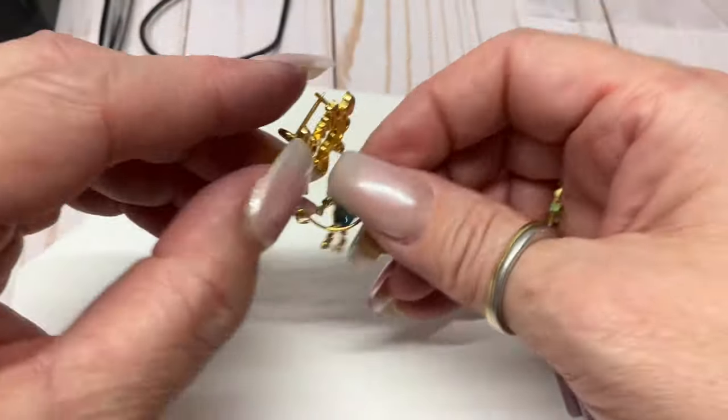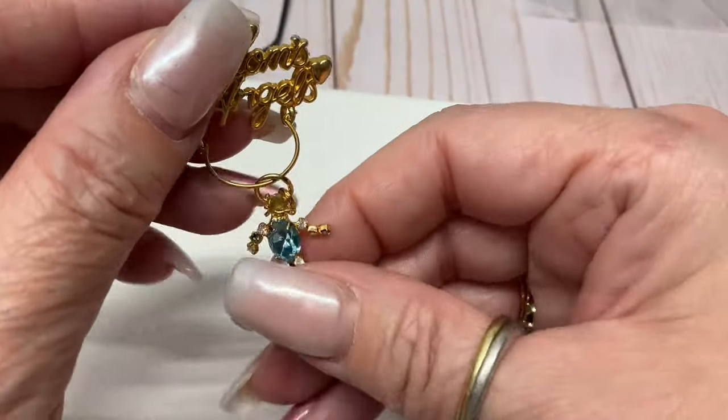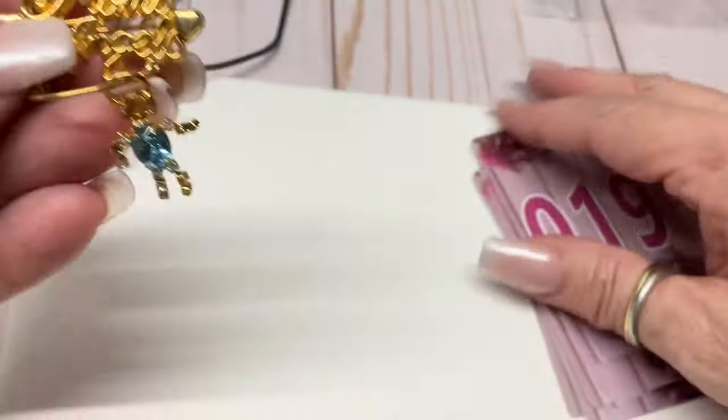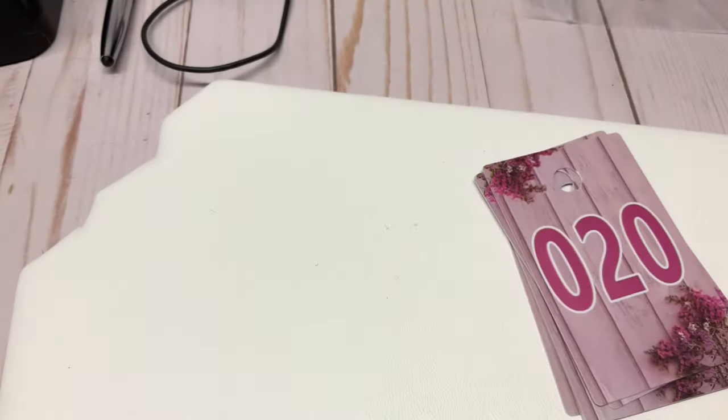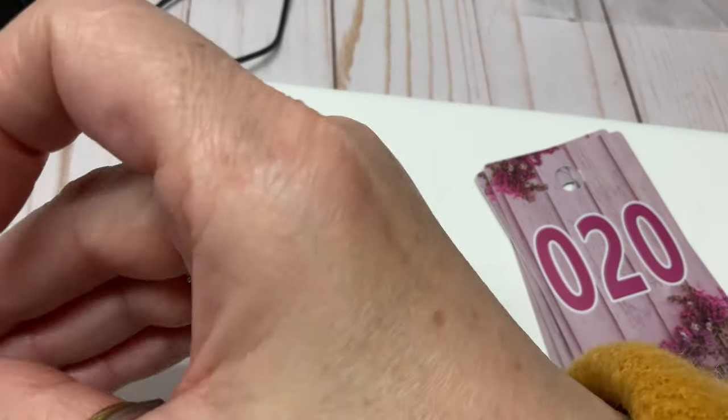It says Mom's Angels. And Mom only has one angel, and it's missing a stone. All right, how about $1? Those were all the rage when I was a girl. All the rage.